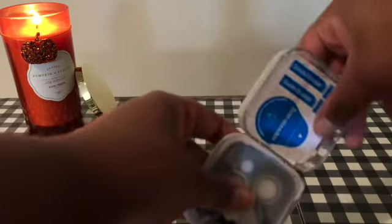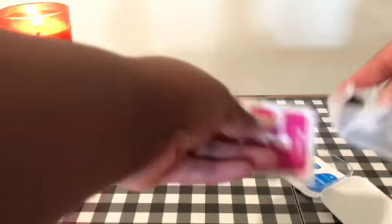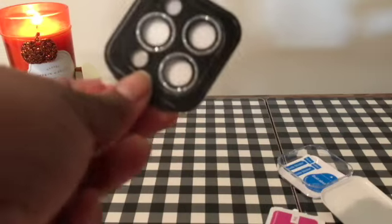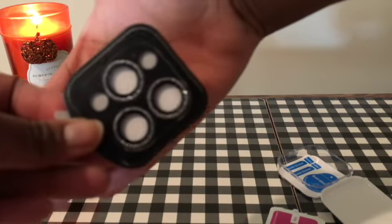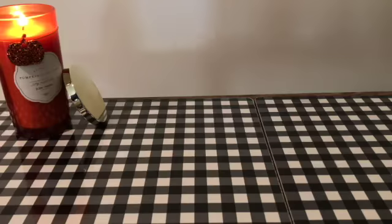Here we got some dust-proof sticker things. Oh shoot. And some wipes, and then it comes with the, it's really cute actually. I like it. If you guys can see. It's really cute.